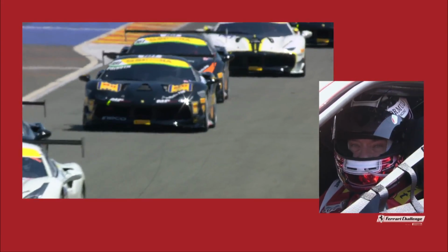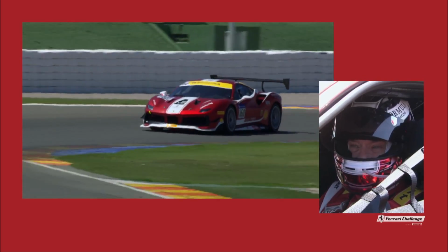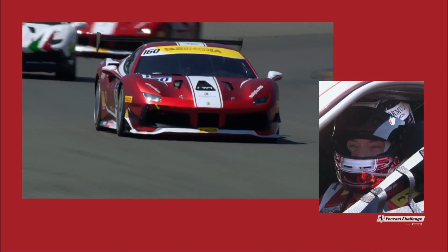I'm very happy to be here, and I'm really happy to be in the pole position. It's my first time in Challenge after some years in Le Mans here, so I'm really excited to get started.